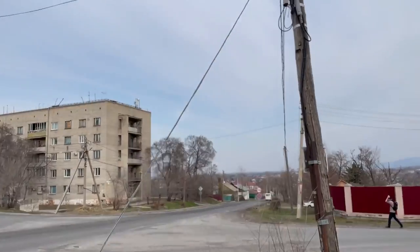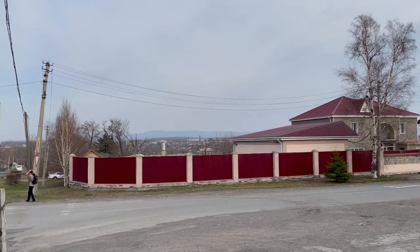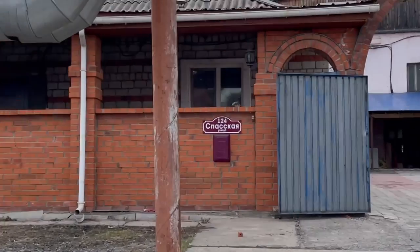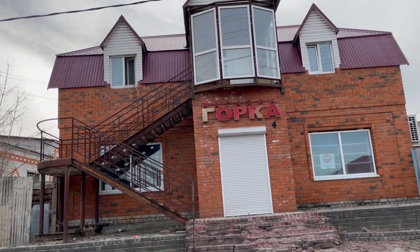And from here, again, you can see that view of the city. I mean, in real life, it looks nicer. It looks very, very beautiful. And now we are walking along Spasskaya Street, ulitsa. And here's one more closed shop.